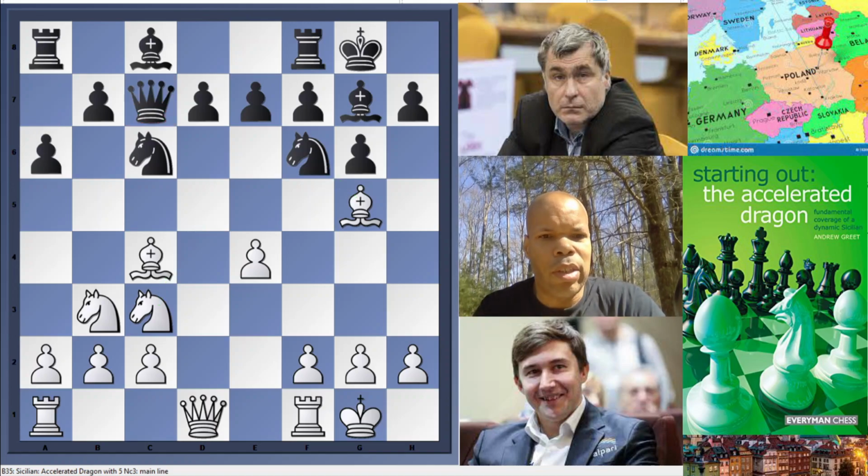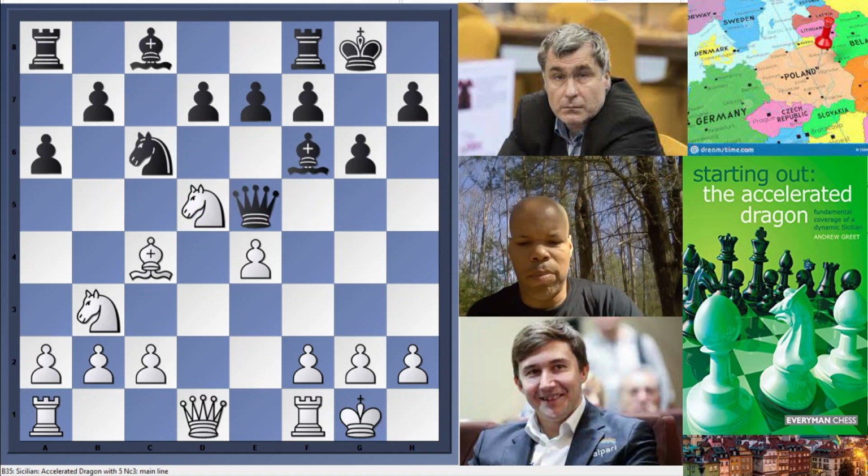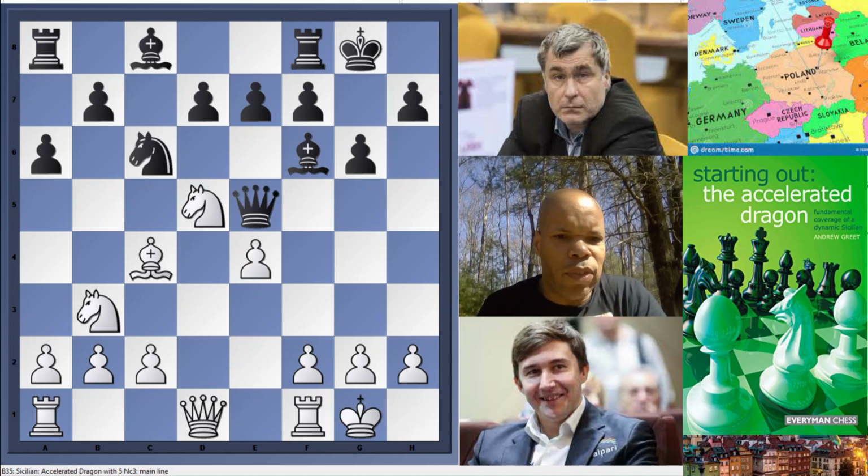So you say, wait a minute, why would Ivanchuk play a6 here? The idea here is to keep the e5 square open. Therefore, if bishop takes knight d5, then the queen can come to e5 safely. And notice the b pawn is being attacked there.